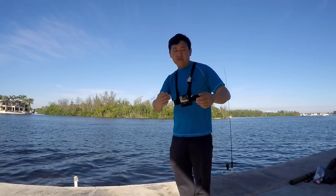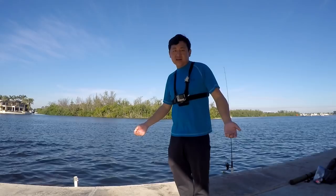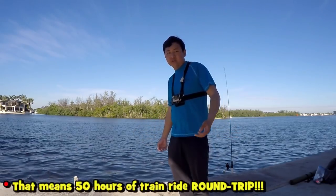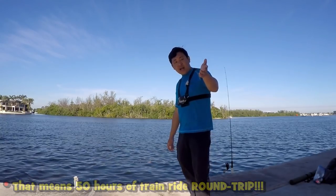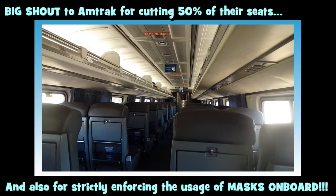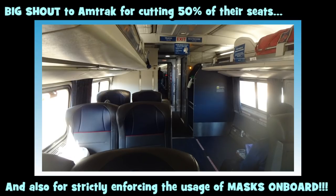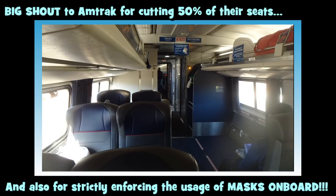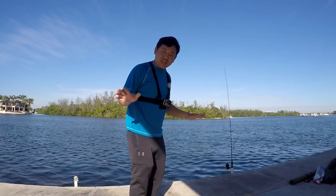You guys know, right, for this fishing trip, I didn't even come down here by plane, man. I took the train, 25 hours on Amtrak, right? Which, by the way, big shout out to Amtrak for enforcing strict social distancing rules and regulations, right? I felt safe and comfortable for all 25 hours of the trip. But anyways, enough ranting in this video.